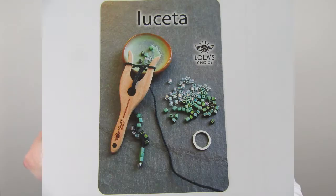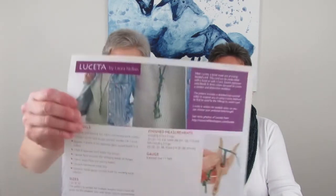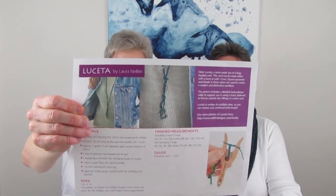So I am part of the Lola's Choice Club with Laura Nelkin. Beads, knitting, we like it. And what came this time was that Lucet. It comes as a whole kit, and this one actually came with a Lucet, which I think I'm saying properly. So the idea is that you get the pattern, and it ends up being this long necklace. There are instructions to do it either with the Lucet or as an I-cord. And I'm going to try another one with an I-cord. I thought I would just dive in and do this.